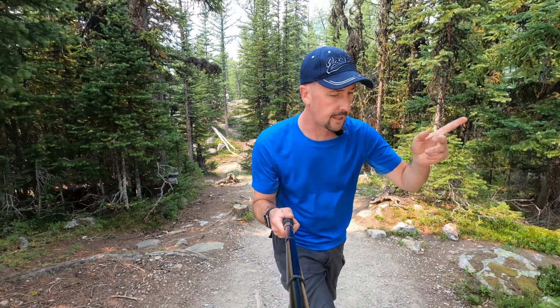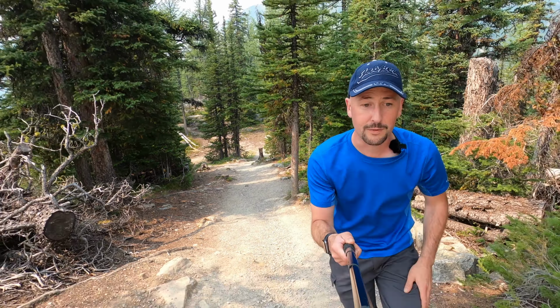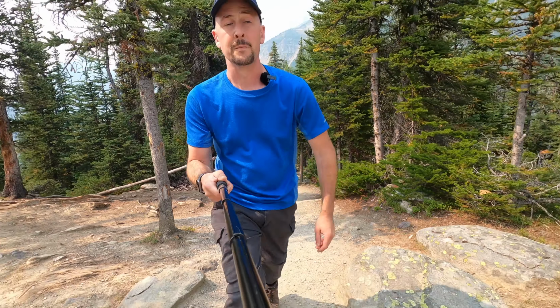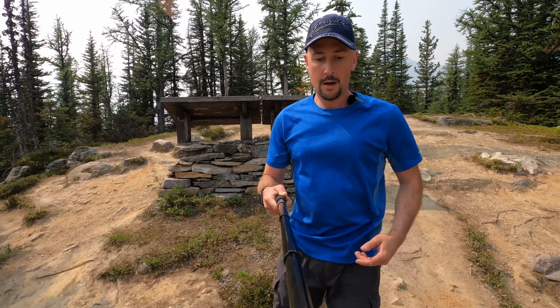There's all these little trails that peek out, but today, unfortunately for you guys, it's not the best day to come and have a look because the smoke came back. Yesterday, there was no smoke at all, and now there's a bunch of smoke, which is unfortunate, but can you tell that I'm a bit exhausted here?